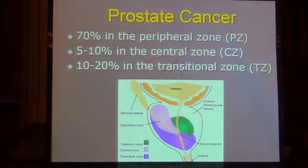So 70% of the cancers are in the peripheral zone, what they call the PZ zone. Why that's important is the PZ zone is very difficult to get under ultrasound. So 70% of the time you're starting off with a difficult position to start with from the get-go.